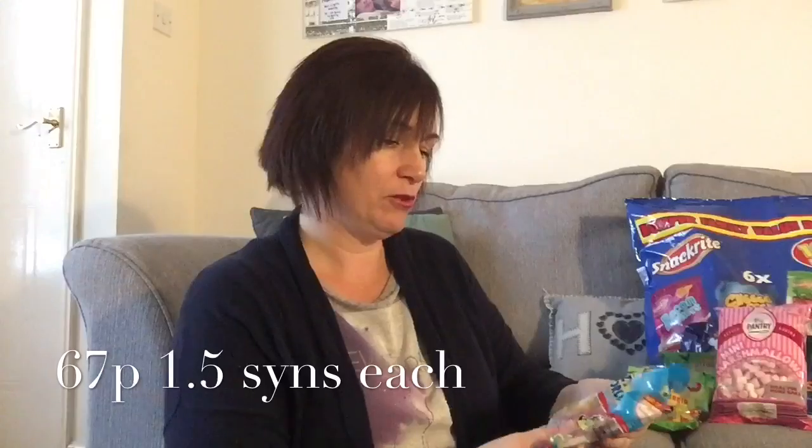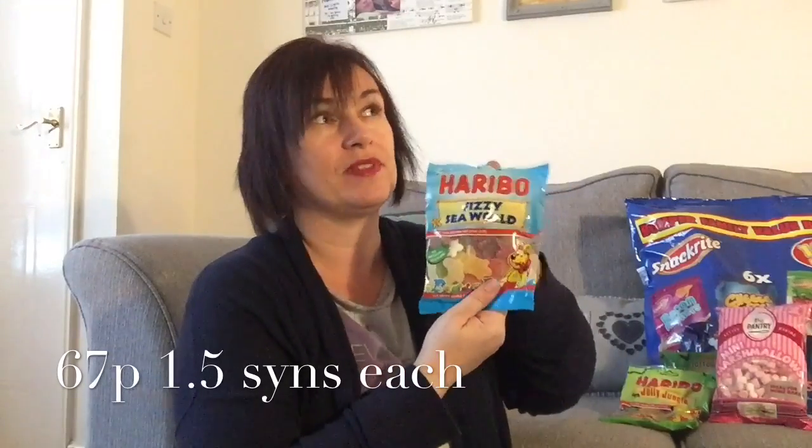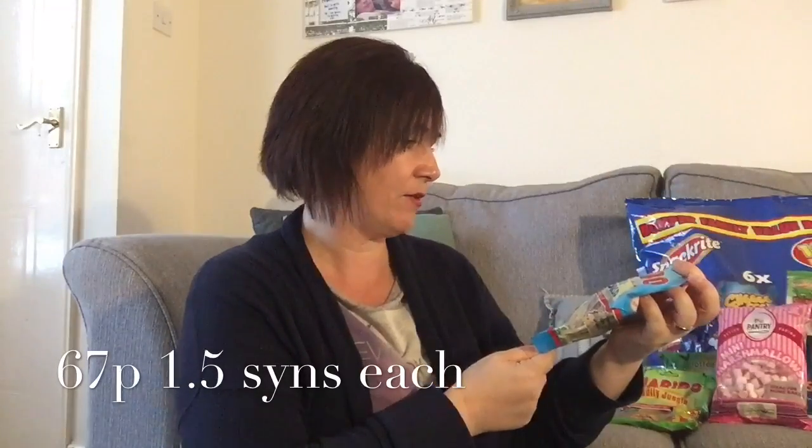And they're also at the moment doing the Fizzy Sea World, which I thought was great because we went to sort of the Sea Life Centre yesterday. So I thought getting those as a little treat for her, she'd love those because it kind of associates with our little day out that we had.